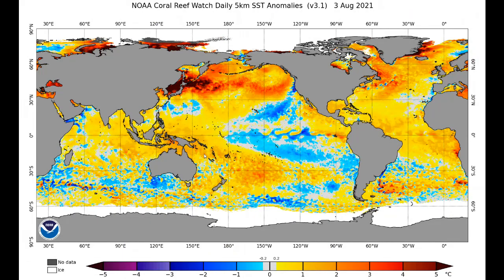Sea surface temperature anomalies, again, very, very warm. You can see the Atlantic Basin pretty much at or above normal. Very warm in the northwest Atlantic. Eastern Pacific is warmer than normal. And you can see the cooling signal there in the ENSO 3.4 region. 3.4, and here's ENSO 1 and 1.2, warmer than normal. But overall, this is a favorable condition for the Atlantic Basin to produce pretty good tropical cyclone activity.